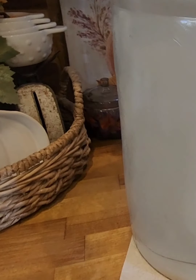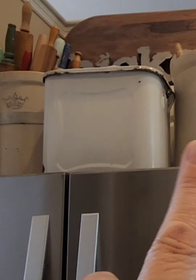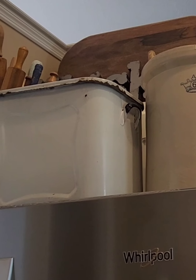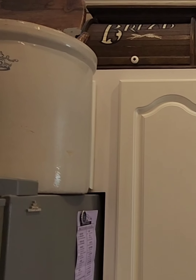I had a little mishap here. Oh, I almost cried. It was over here on top of my, it was where this one is. And I went to move it, and it felt loosey-goosey. I knew it was already cracked, but the bottom started getting real loose, so I knew it was fixing to go. So I was so ginger with it, and I moved it down very carefully, and it cracked big time.